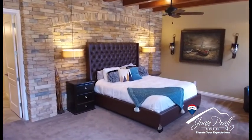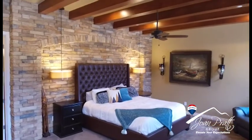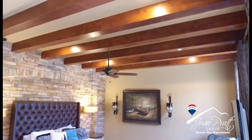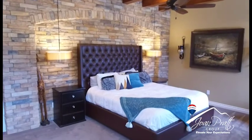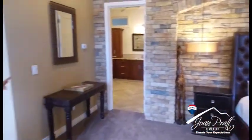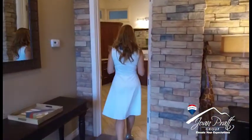Super tall ceilings. I love what they did with the wood beams across the top, and then the light fixtures that hang from the ceiling so they're not actually intruding on that stone wall. It's very quiet here. This part of the home actually used to be the 3-car garage, but I don't think anyone would mistake that for a 3-car garage now. What do you think? Wait till you get into this master bath.